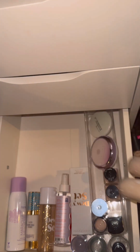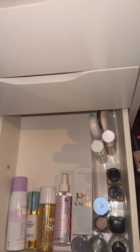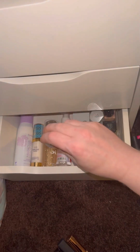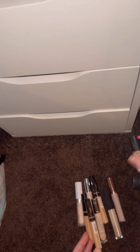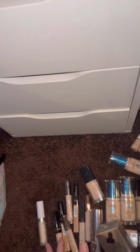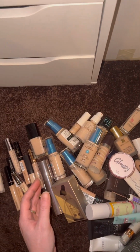Half the products are like 12 or 24 months, and so there was no sense in trying to convince myself that all of it was not expired, because it was and is. And like I said, the majority of that is now in a trash bin. So yeah, I'm going to show you this pile of crap, and it's really not a pile of crap. It's a pile of bad decisions.